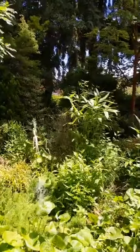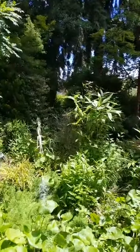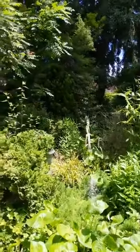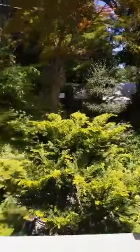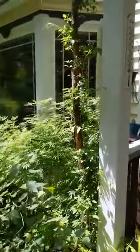Again, 2825 Cummings Lane in Medford, Medford's own secret gardens. 4-bedroom, 3-bath, almost 3,000 square foot house. 6.3 acres total, and listed at $1,195,000.